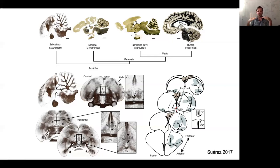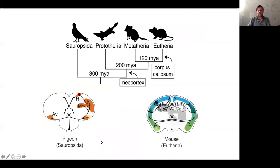So instead of being a homotopic connection from many areas to many targets, as we know in humans or in mammals to be the interhemispheric cortical connections, in birds, most of these interhemispheric cortical-like connections arise from one or two few areas, and then they would terminate in several different targets in the contralateral hemisphere. So that's already a huge difference in the logic of the circuitry between hemispheres. Okay, so we have this situation here on the left at the bottom of the pigeon where connections from the arcopallium in one hemisphere would cross the midline and project and terminate into many different areas of the contralateral hemisphere.